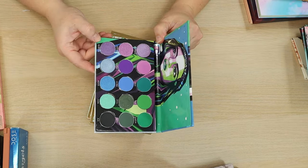I think this is a difficult decision, but I think I'm going to get rid of it because I never reach for it. I seriously never reach for this. It is very beautiful. Okay, I'm going to put it in the maybe because I don't know. It's not because of the color story I'm going to keep it, but because the quality is so good. And it is quite unique in how it's displayed.